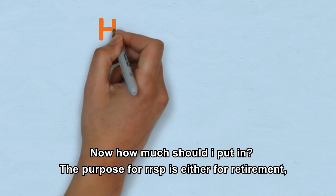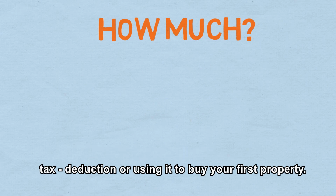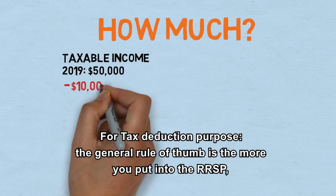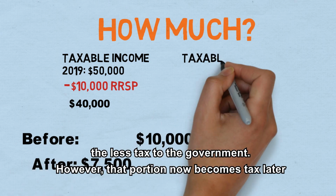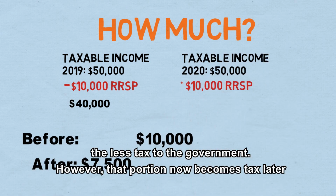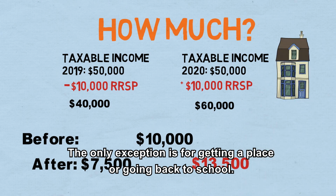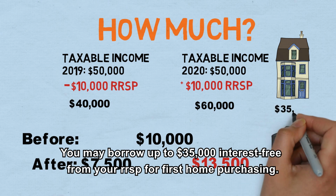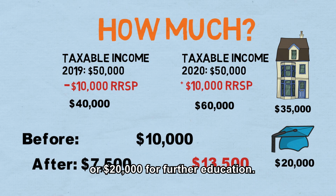Now, how much should I put in? The purpose for RRSP is either for retirement, tax deduction, or using it to buy your first property. For tax deduction purpose, the general rule of thumb is the more that you put into RRSP, the less tax you pay to the government. However, that portion now becomes taxed later, which means 100% of the withdrawal will add towards your income for the same year. The only exception is for getting a place or going back to school. You may borrow up to $35,000 interest-free from your RRSP for first home purchasing or $20,000 for further education.